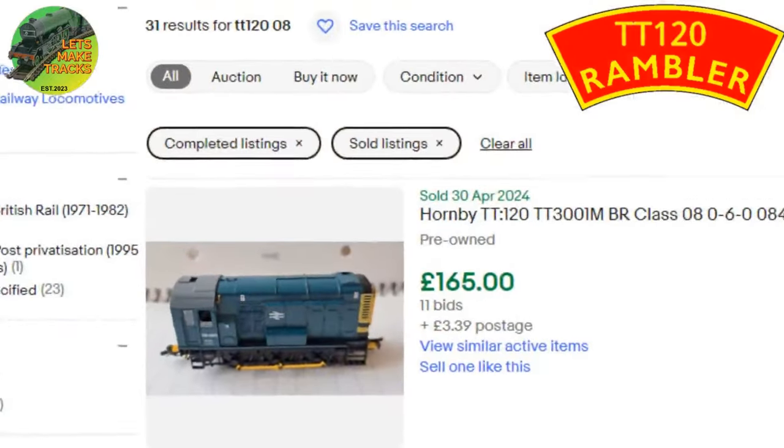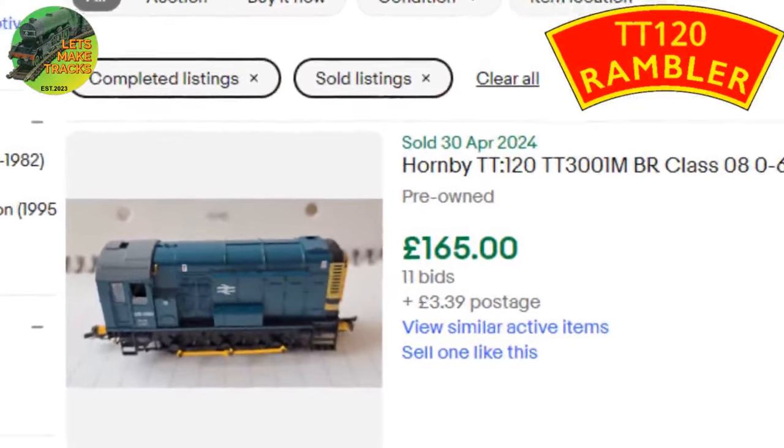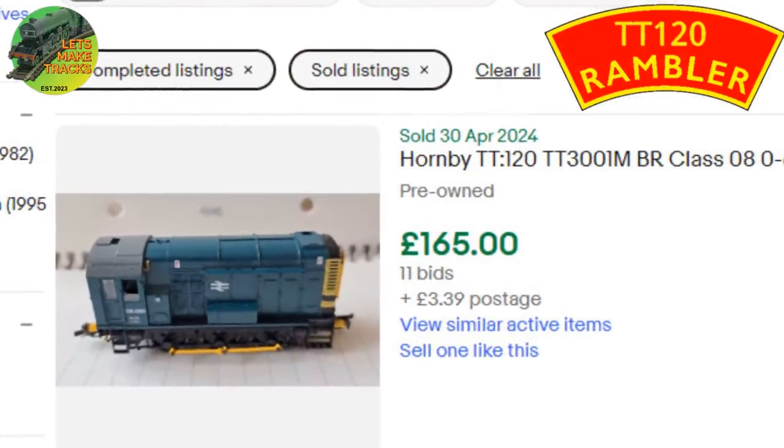Okay, so for anyone that has a blue 08 shunter right now, that would now be deemed sort of a collector's item, maybe? Yes, potentially. I've seen second-hand ones going on eBay for retail price already, so sky's the limit on that one, I think. Especially if they haven't been altered. That's great. I always like to see things going out like that, because it means that someone has invested in something, and for some reason they don't want it or need it anymore.